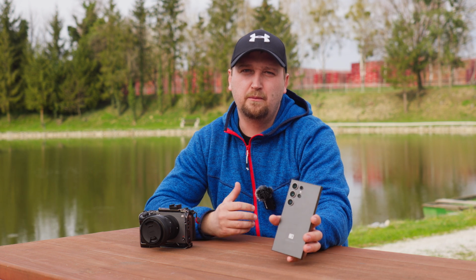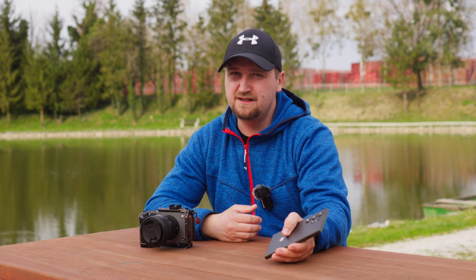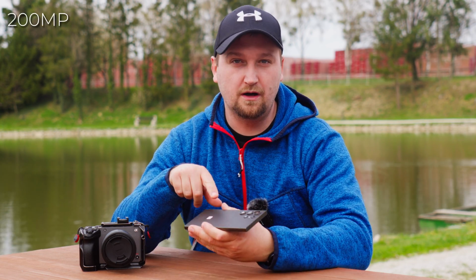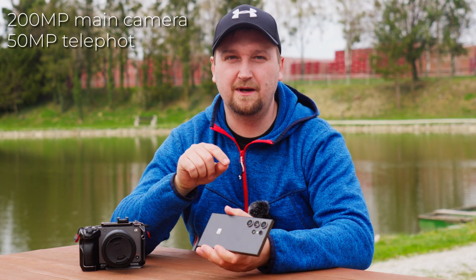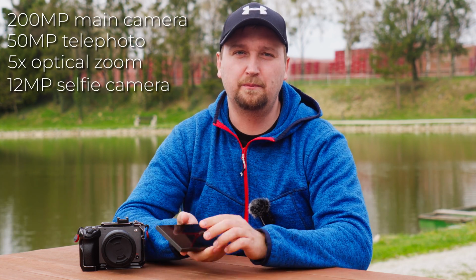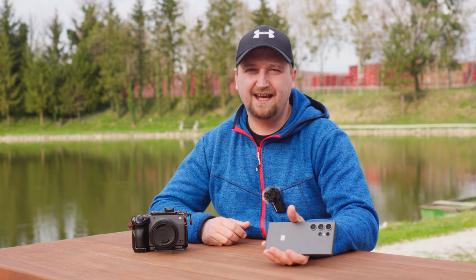In this video we're gonna primarily focus on video capabilities, but also test some photo functions as well as infamous AI features. First of all, let's talk about the cameras of the phone. It's got 200 megapixel main camera, 50 megapixel telephoto with 5 times optical zoom, and 12 megapixel selfie camera.